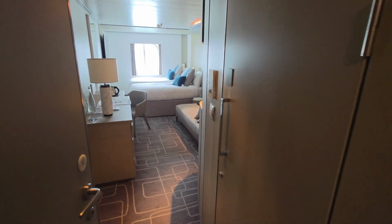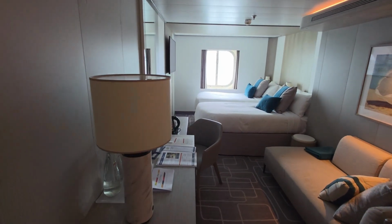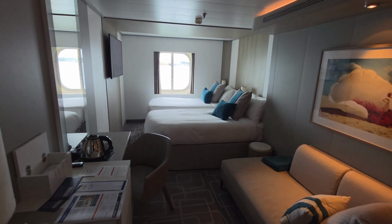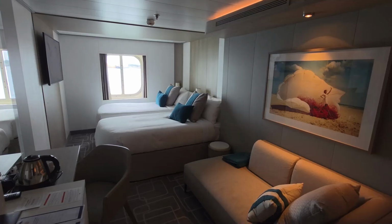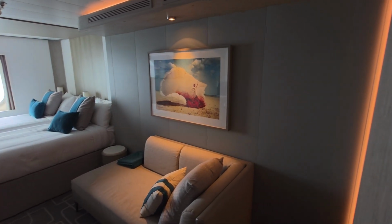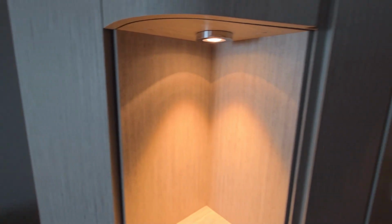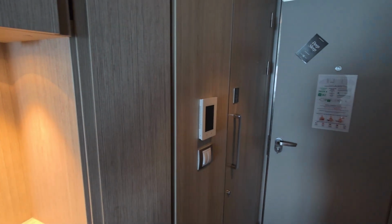Let's step inside and have a look around, before we point out some key features of your cabin. Here on the right is what looks like a sofa, but is better described as a chaise longue or daybed. Here is the wardrobe and storage space, and on the left, the bathroom door.